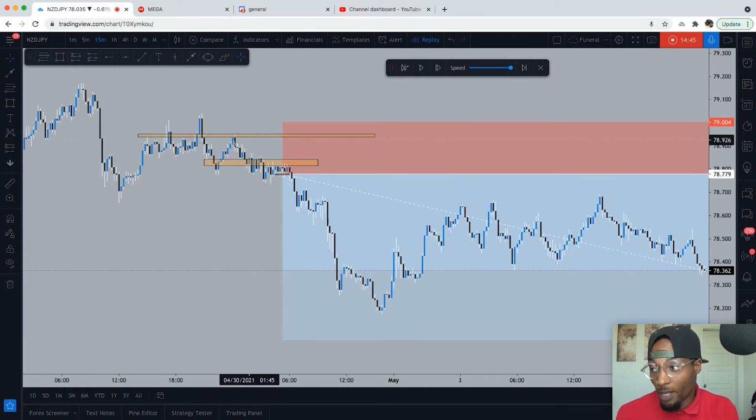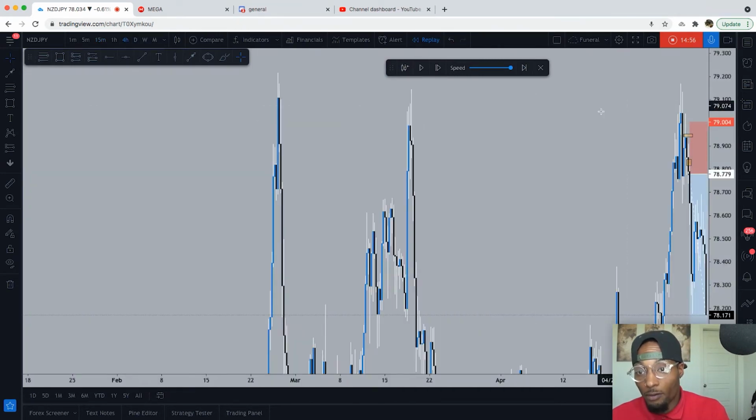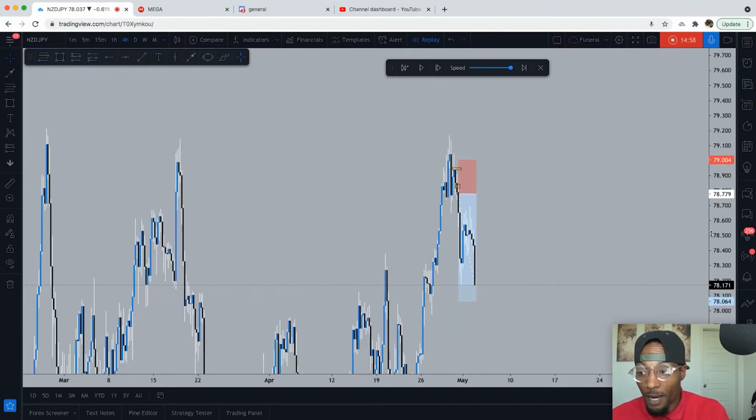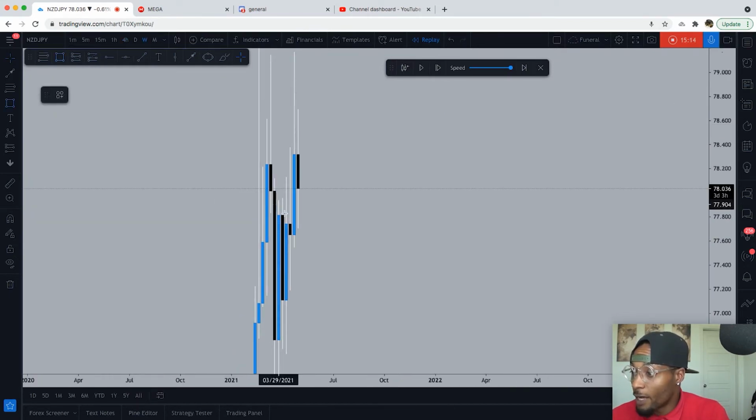We have traffic blocking us. So we entered in on structure. We have all this structure blocking us, so we put our stops above the high. For our take profit, we have to zoom out because we get our take profits from higher time frames. On the weekly, we had an overextended W formation. Where do we like the W formations to complete? We would like to see W formations complete at the neckline.